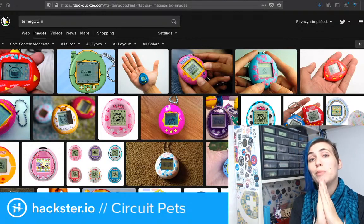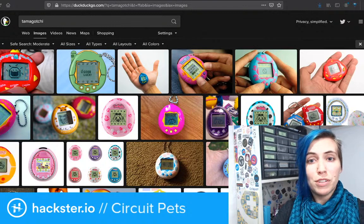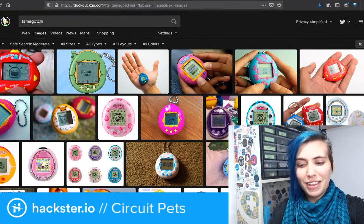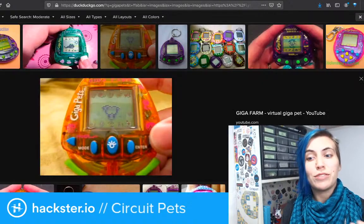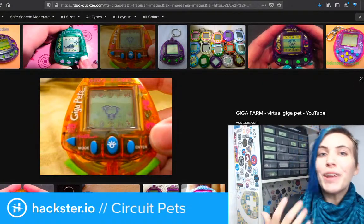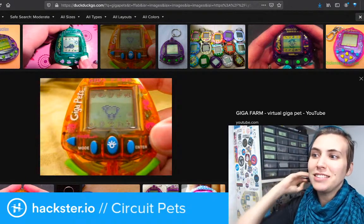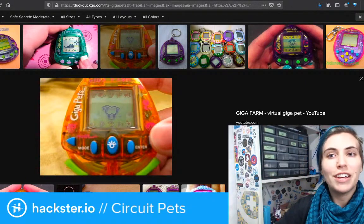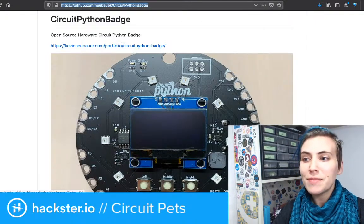I was just freaking out about Tamagotchis and GigaPets, these wonderful things from the 90s that a bunch of us grew up with. They're wonderful, weird, sometimes translucent. You would have to feed and water it and clean it and play with it and stuff like a real pet, take it to the doctor and stuff. And they're having a moment. Like, I'm clearly not the only person who's still kind of really into these things.